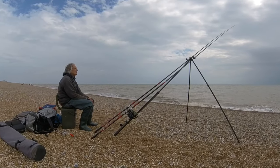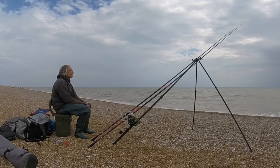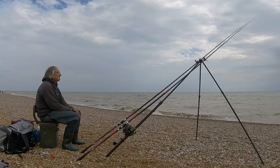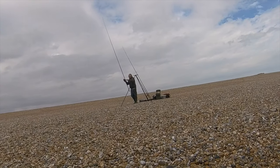A couple of hours up the tide and you can now see that the surf is disappearing, and with that I'm expecting the bass action to die down and I'll probably have to cast a lot further to catch.